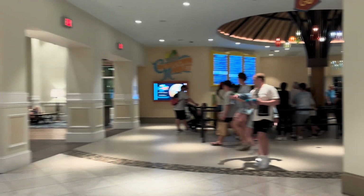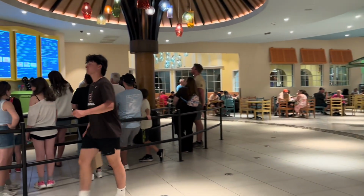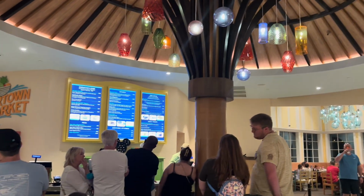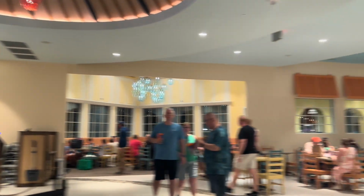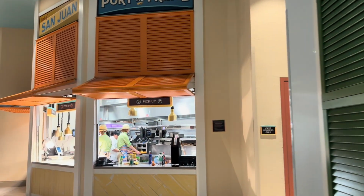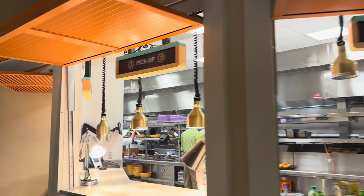Right next to the store, they have this little grab and go area. Outside the grab and go area, they actually have the Centertown Market. It's a really cool centerpiece there, and that's your quick service. You order the food there, they give you a number, and then you go to the number counter. That's where you pick up your specialty coffees, and then there are different pickup windows, and that's where your food will end up. Their windows are numbered. 1 was coffee, and then 2, 3, and 4.